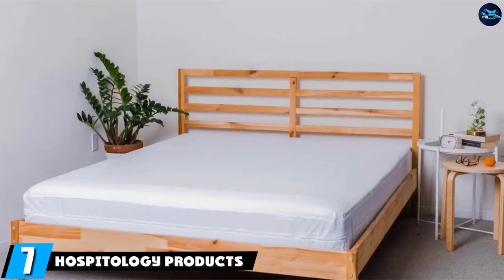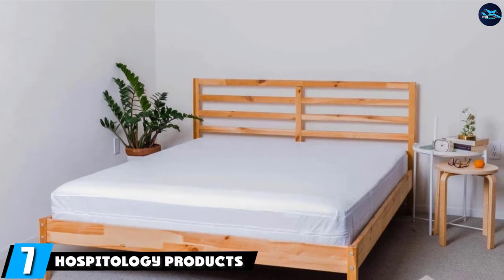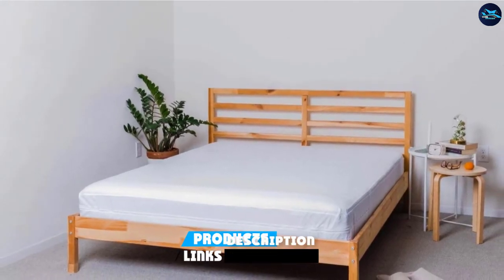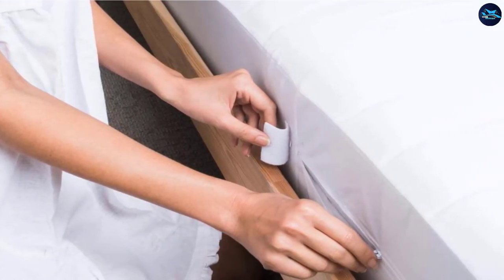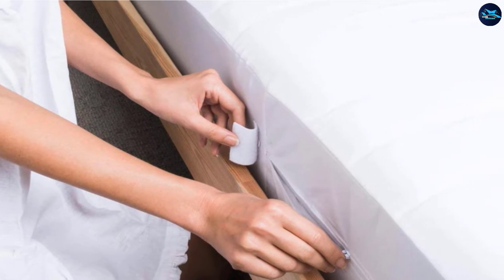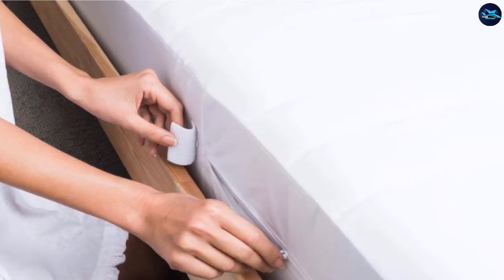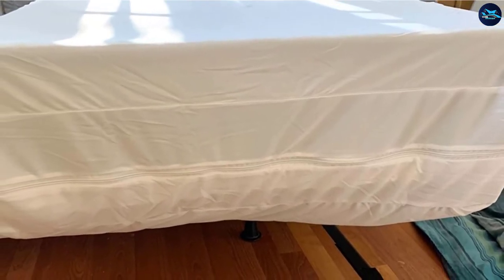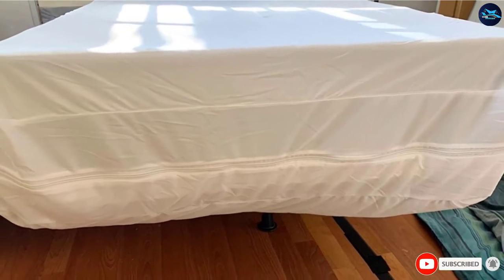Moving on to the next at number 7 with Hospitology Products, Sleep Defense System Mattress Encasement. The Hospitology Sleep Defense System is lab-tested to offer 100% protection from bed bugs. It has an ultra-soft polyester knit outer layer and a breathable waterproof membrane that doesn't trap heat. This encasement seals your mattress on all six sides with a locking zipper closure, ensuring that your bed stays insect-proof and free from dust mites, mold spores, and other allergens.